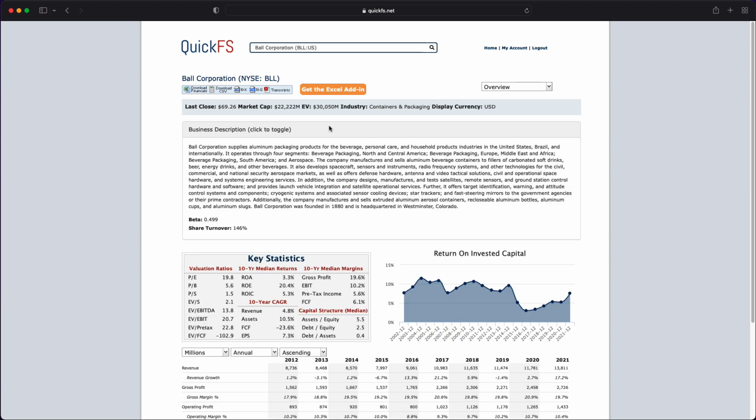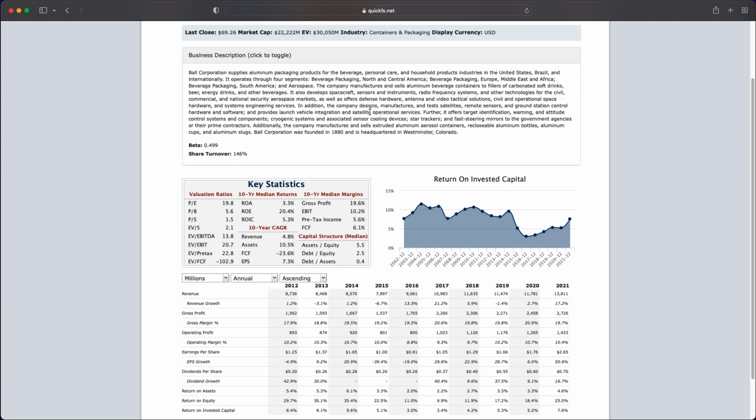First things first, we see this is the containers and packaging industry. They provide aluminum packaging products for the beverage, personal care, hospital, and household products markets in the U.S. and throughout the world, including Brazil. They have beverage packaging North and Central America, beverage packaging Europe, beverage packaging South America, and aerospace. So primarily beverage packaging. They sell aluminum beverage containers to carbonated soft drinks, beer, energy drinks, and other beverages.